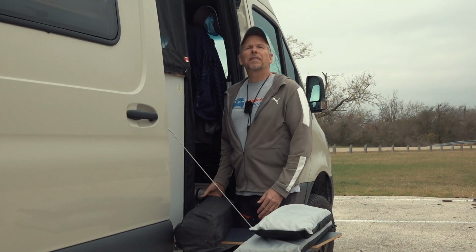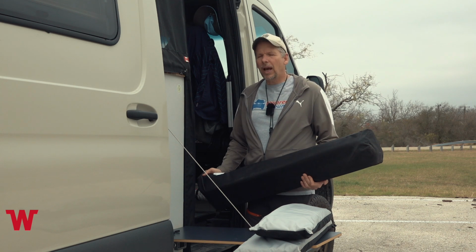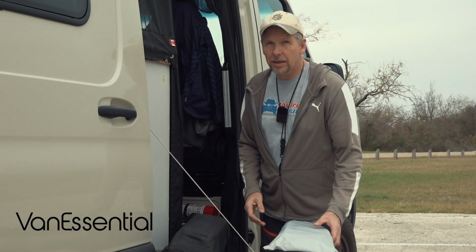On one side I have the original shades. These are the ones that came with the van. They were kind of free. All you have to do is buy a really expensive van and then you get a set of shades for nothing. On the other side I have a set of third-party shades.